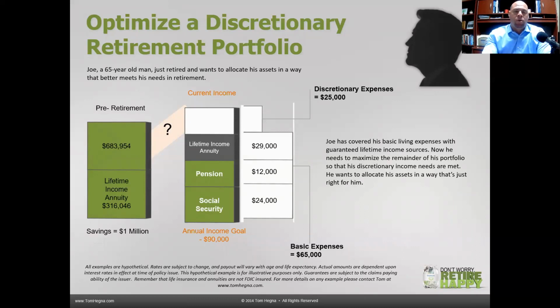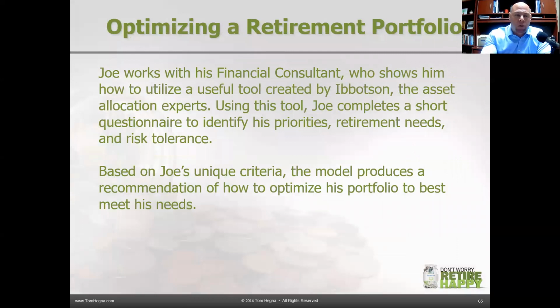Look, we have Social Security, we have pension, we have the income annuity. All the basic living expenses are now met. We utilized about 30% of Joe's IRA to meet that income floor. Now we have about $700,000 left, and we have to find the best way to invest it. So how does Joe do that?